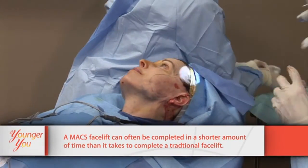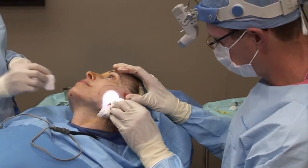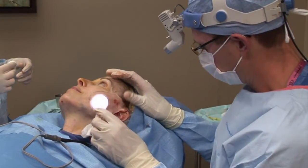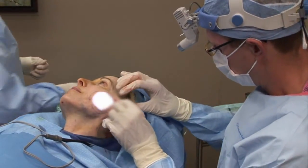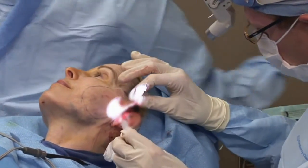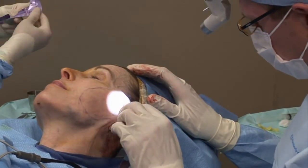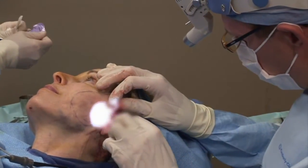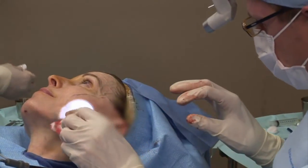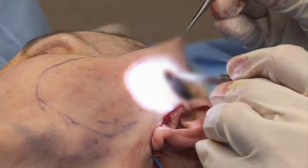The stitches have been placed into the platysma and the SMAS, which are the deep layers under the skin. And now we can see, even with the skin just sitting lax, there's all this excess skin with no tension on it. And so that's why it's so important to lift the muscle. We don't want a lot of tension on the skin. And so now we're going to go ahead and excise the excess skin and stitch everything up.